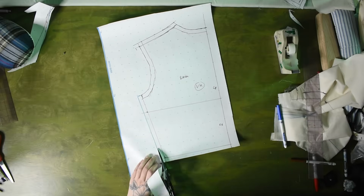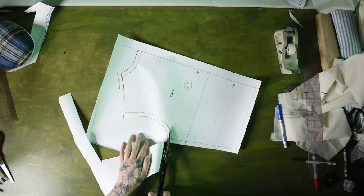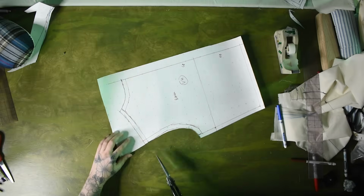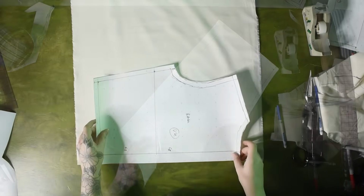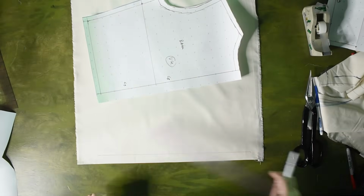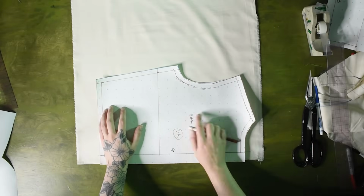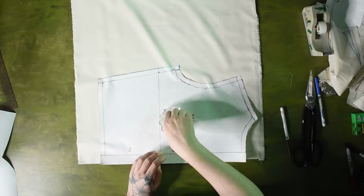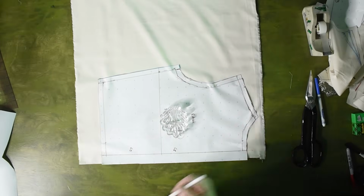What I'll do when I pin this together is pin the front to the back from the shoulder point, the tip of my shoulder, inwards towards the neck, and then leave the last bit towards the neck free. I'll just pinch and pin it once I have this muslin on my body later, because I still need to put darts in this back pattern. So we're not there yet, and I'll show you how I plan to do so.